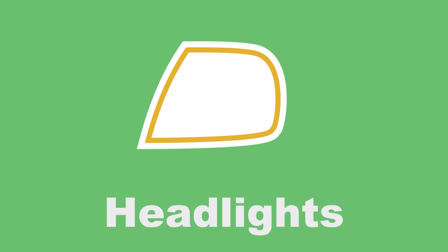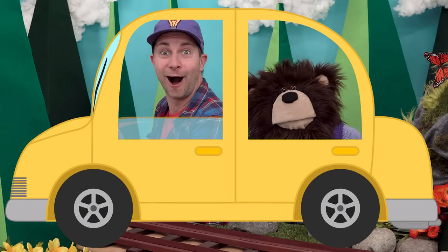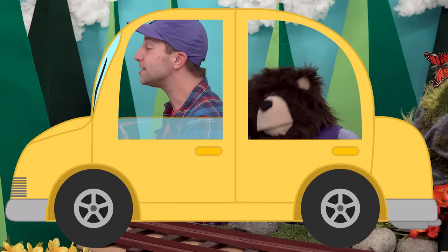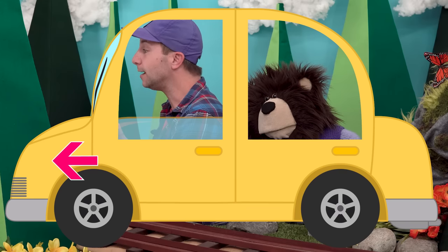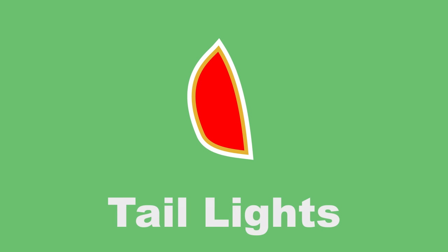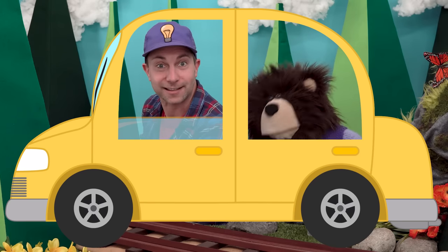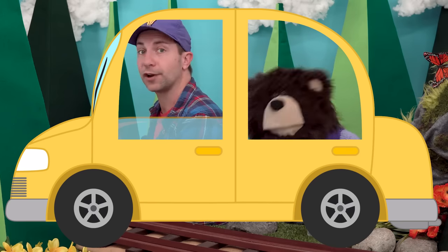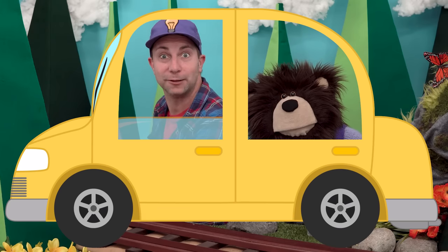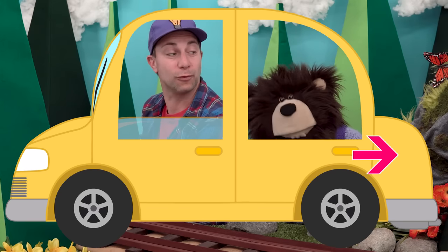These are the headlights. They help us see the road and other cars when we drive in the dark at night. Where should we put the headlights? Yes, in front of the car, right here. Okay, these are the taillights. They also help us see other cars in the dark at night. They are located in the opposite location of the headlights. If the headlights are in the front of the car, where should we put the taillights? In the back of the car, right here.